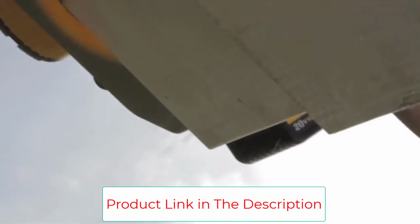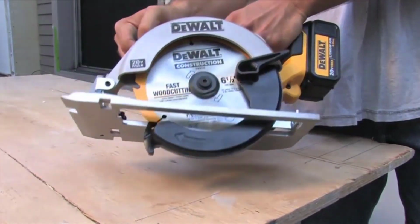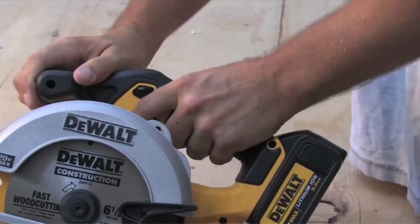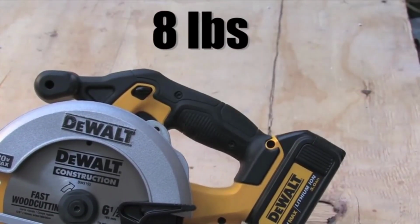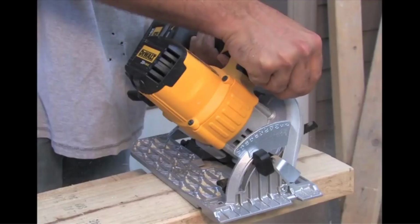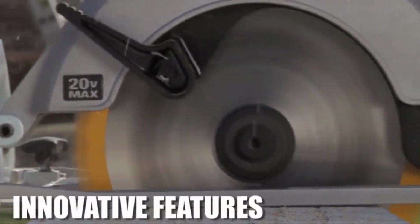For under $100, you can only get the corded version. The battery and charging kit end up costing about twice as much. This makes the DeWalt DCS 391B less of a budget option than it seems at first, but everything else is so good, we thought it was worthwhile even if you have to plug it in. All in all, we think that this is the best budget circular saw of this year.